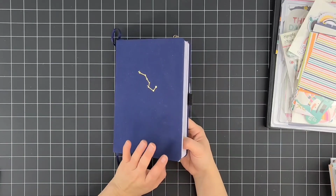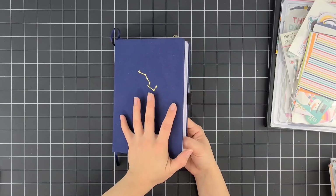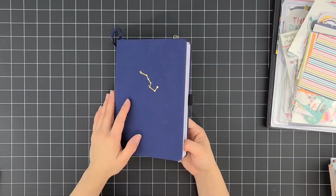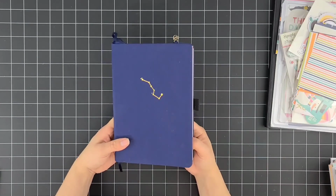I don't really want to show my handwriting, especially if it's personal. So we'll try that out for the month of March, and I would love to see some feedback from you guys if that's something that you're interested in seeing.